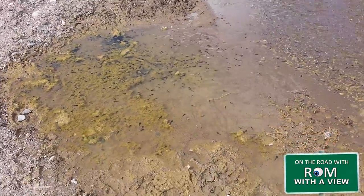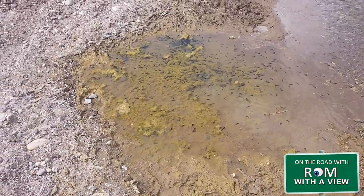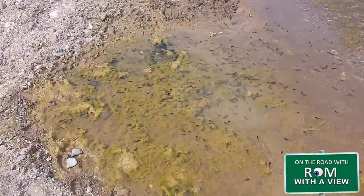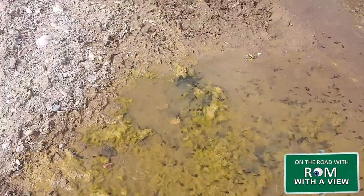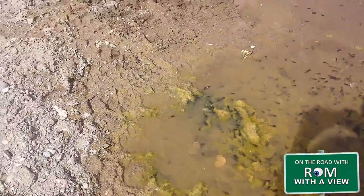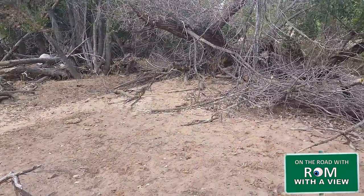There's a bunch more. They're scattering. They're everywhere. I'm going to walk up on them. Look at them all. Look at them all right up in there too. Wow. So more life here in the bottom.